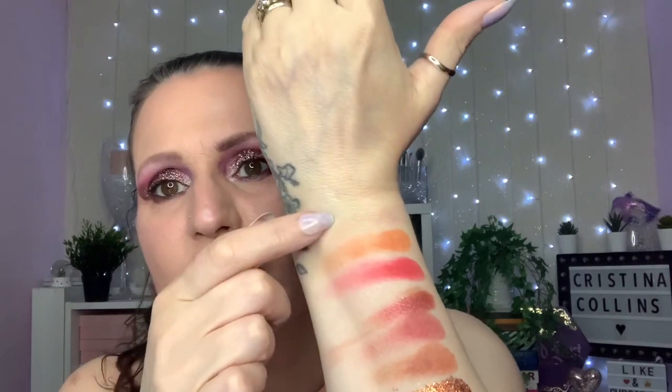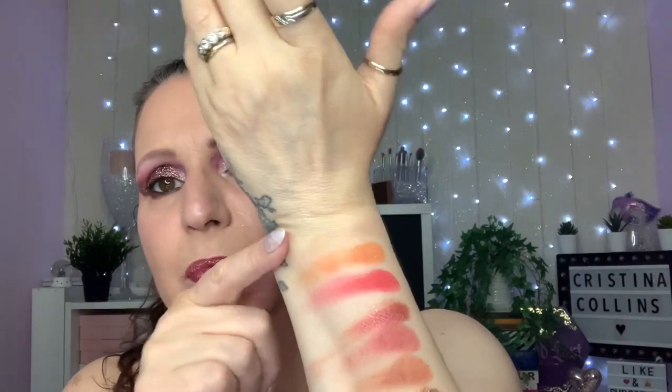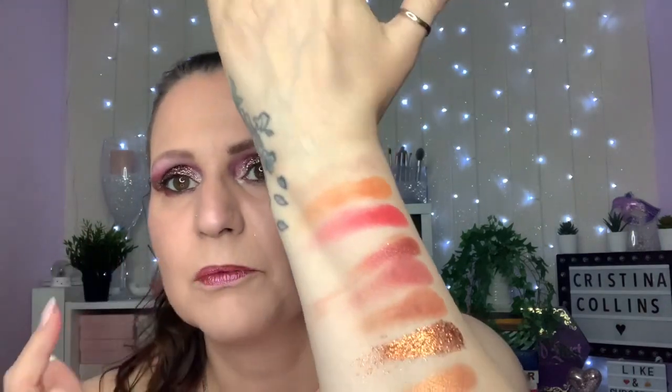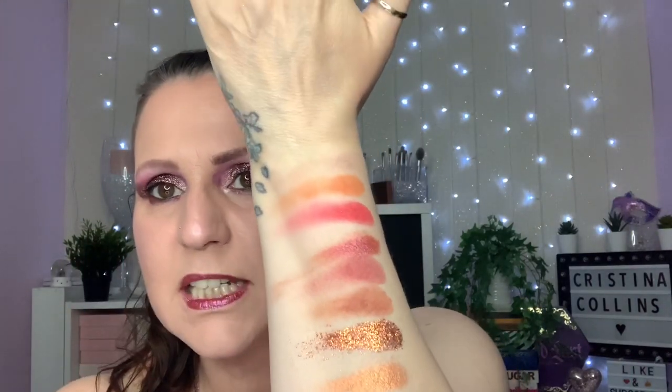So you have got a shade up here. It's like a sort of browny, beigey colour, but obviously it's very, very close to my skin tone. So that is your colours in that palette. Very nice. Keep on looking at this copper coloured foil, copper coloured glitter. It's gorgeous.